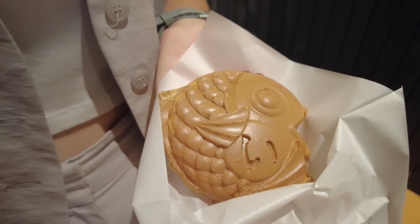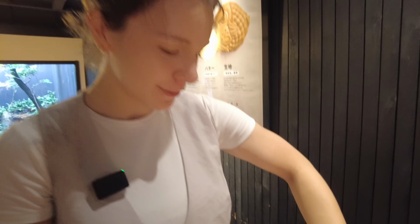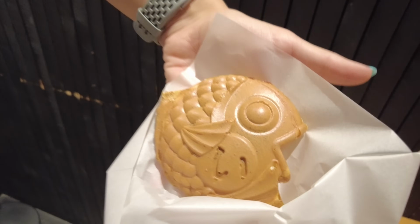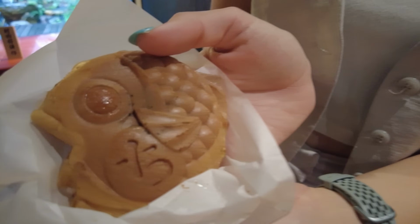This is the hottest thing I've ever touched in my entire life. She literally said, "Be careful," when she handed it to us. But look how cute it is. It's even more round than normal taiyaki, which gives it a special cuteness. On the side it has a little Japanese "I," and on the other side a little Japanese "chi," which I guess is from their name Ichiha, but it also means one. So maybe this is the best taiyaki in Japan.